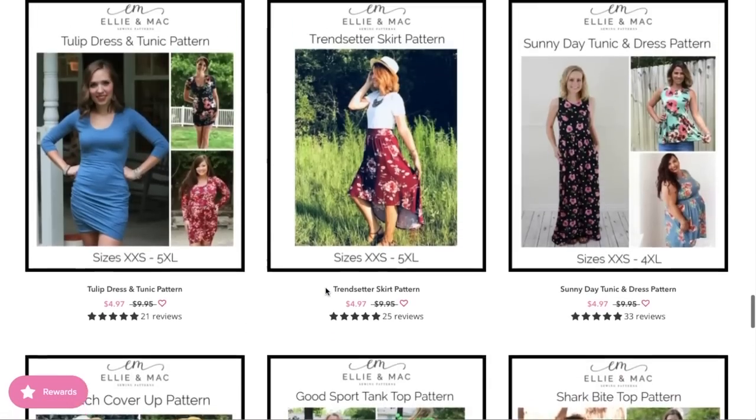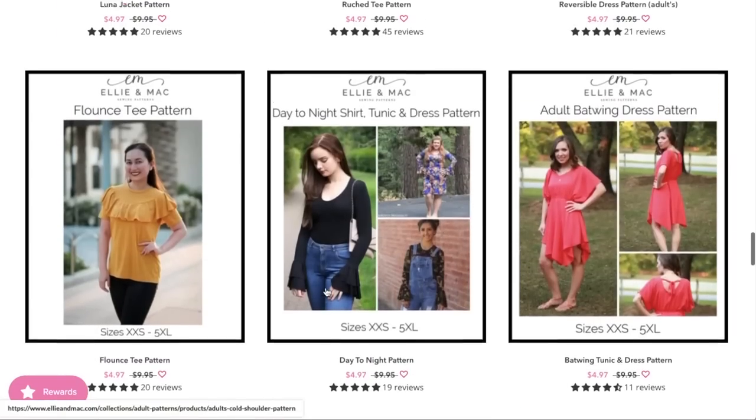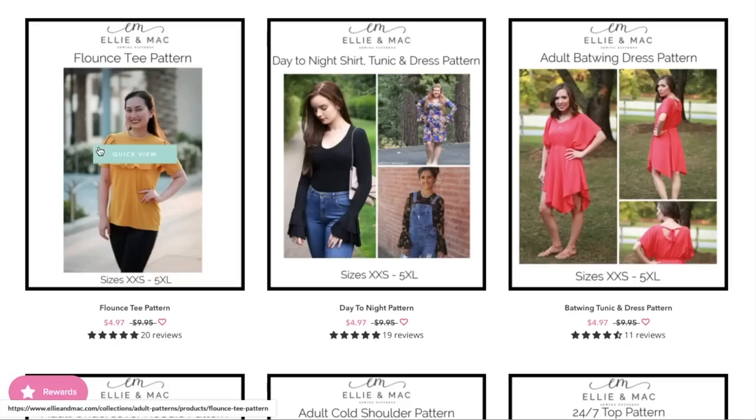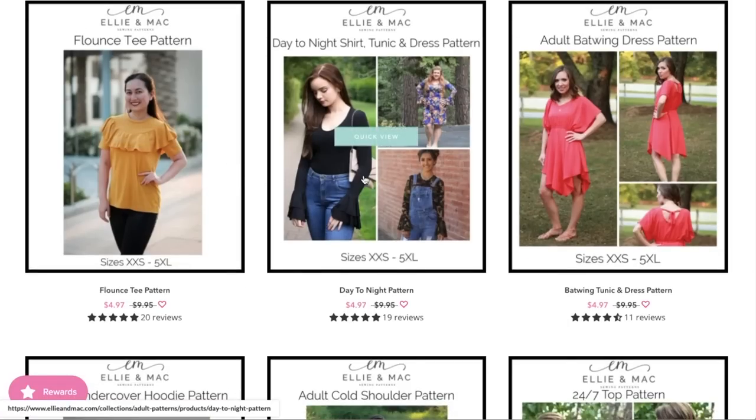All right, next up. So many patterns. Flounce tee. So again, we've looked at lots of t-shirts today. This one has a flounce sewn in, like what would be a yoke-ish. Here's another day-to-night tunic and dress pattern. Oh, sorry, shirt, tunic, and dress pattern. Again, it has those ruffle sleeves, fitted tee. You guys got that by now.